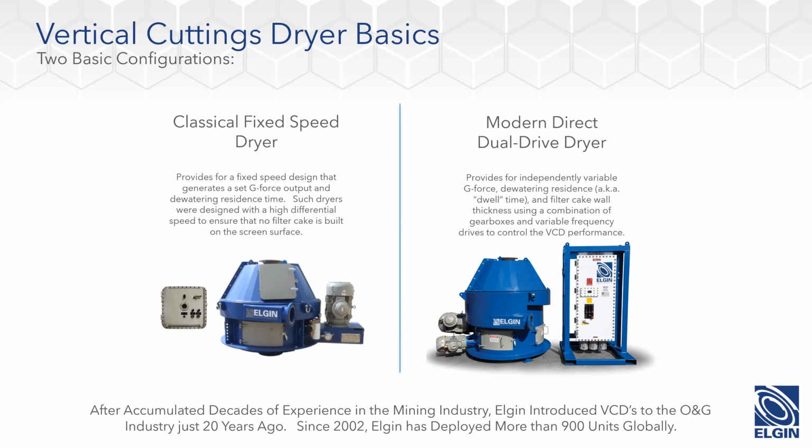If you were to look at a classical 4 series dryer compared to the current direct dual drive 4 series, we actually have much more torque and much more operating bandwidth with the modern direct dual drive dryers. Which is quite surprising and something that was more of an artifact of what we discovered based on the gearbox technology and moving that from a 2-stage to a 3-stage. But these fundamentally make up the 2 basic dryers.